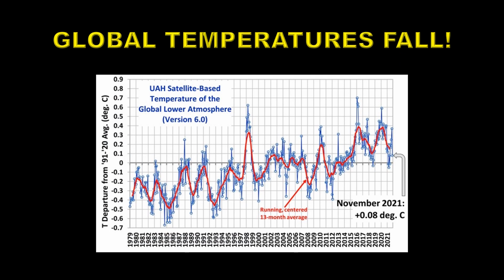What got my attention on this matter was the fact that somebody put great big headlines on a YouTube channel that global temperatures were plummeting. They showed this plot from the University of Alabama, Huntsville, and they showed that the October temperature, marked here at the top, versus the November temperature was a whole 0.3 of a degree centigrade down. So the Earth was clearly cooling.